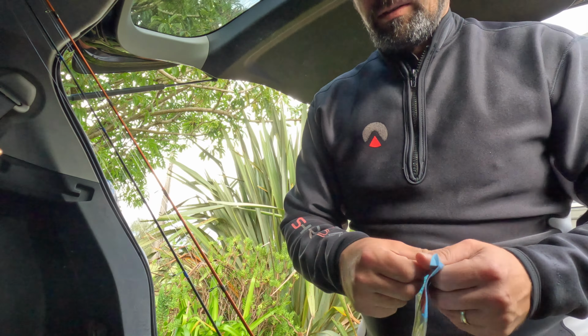So, if you get your measurement right, yeah, there you go. So that's a beautiful little paddle tail. It's tiny on a 1/8. So you definitely need a good casting rod, a really light line to fire these things around, but they're absolutely killer. Caught some big fish on them, surprisingly.